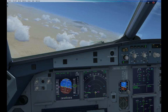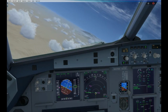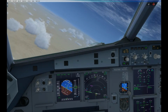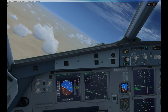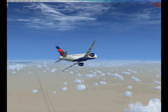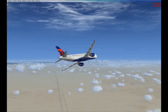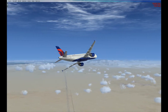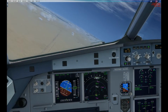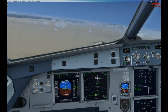Aircraft making its turn towards Knoll. Still maintaining 270 knots and 17,000 feet. As we fly this next leg, we will look at our final approach in more detail. Levelling out now on the new heading towards Knoll.